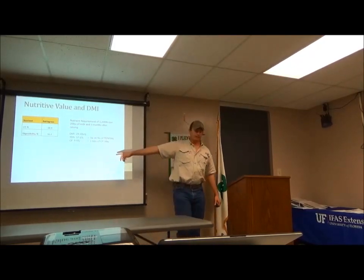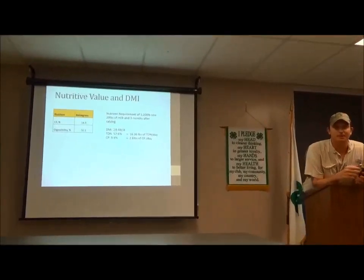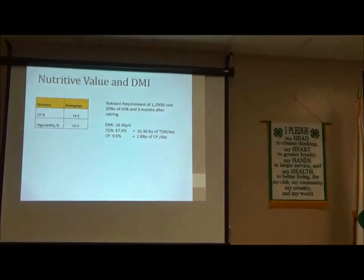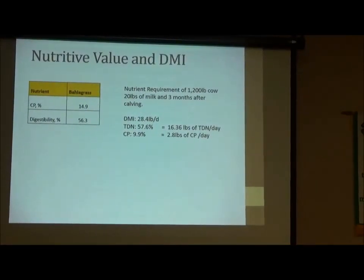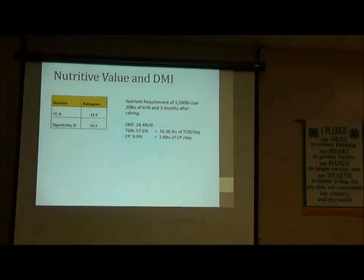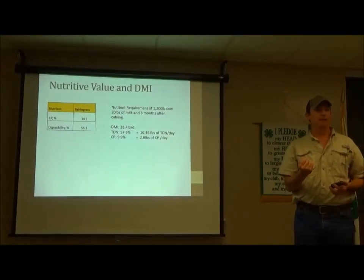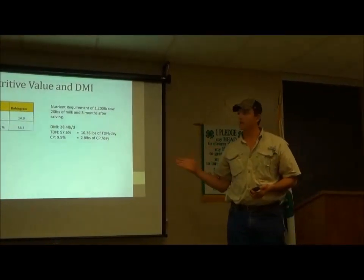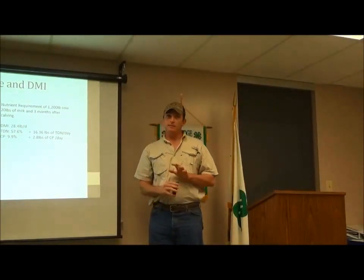She needs 28 and a half pounds of dry matter per day. And what that means is, if you look at forages, Bahia grass usually runs about 25% dry matter. So when you grab a bunch of Bahia grass in your hand, 25% of that's dry matter. So she needs, and that comes out to be a lot, almost 30 pounds. It's a lot of eating. It's a lot of eating.